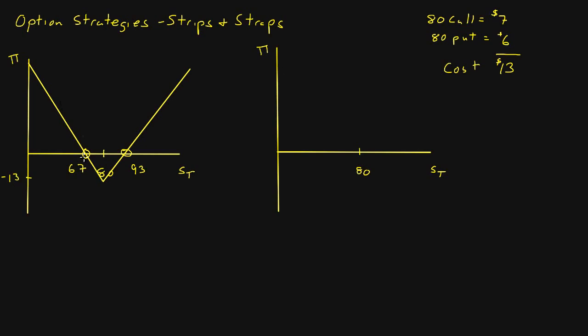But what happens if you think that the stock price is more likely to go up than to go down? Well, if that's the case, you can use a strategy referred to as a strap. In the case of a strap, and I'll use a different color here, you're going to buy one put and you're going to buy 2 calls. So we need to recalculate our cost here. Our new cost, if we do this, is you're going to buy one put for $6. You're going to buy 2 calls for $7 each, so that's $14. So it's going to cost you $20. So we're going to start 20 in the hole.